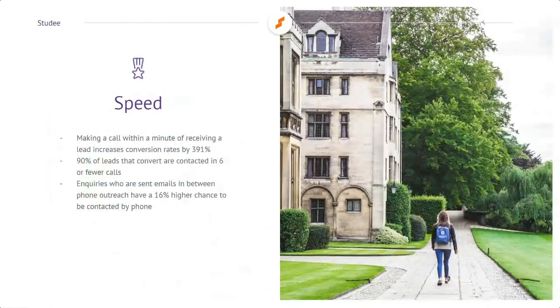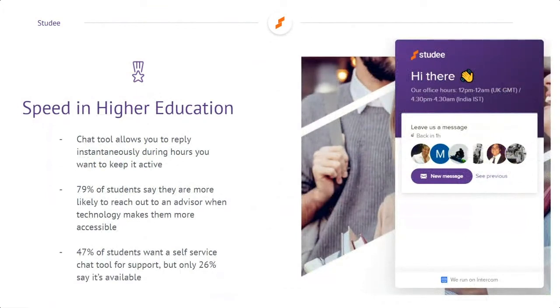So just a quick recap about speed. Making a call within a minute of receiving a lead increases conversion rates by 391%. 90% of the leads that convert are contacted in 6 or fewer calls, and inquiries who are sent emails in between phone outreach have a 16% higher chance to be contacted on the phone. So now Tom is going to have a look at how we can convert that sales speed into higher education.